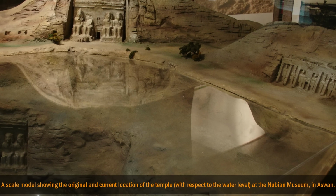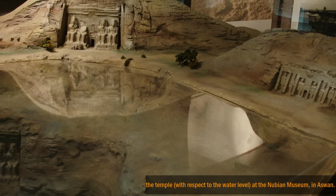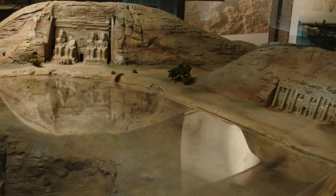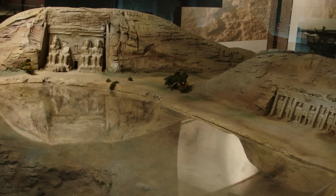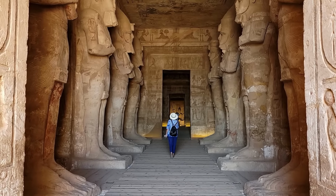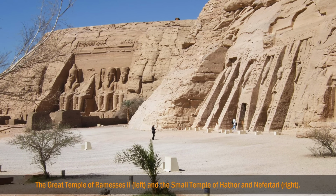The temples of Abu Simbel are not just architectural marvels, they are a testament to the grandeur and ambition of ancient Egyptian civilization. Nestled on the western bank of Lake Nasser, these temples have stood the test of time, witnessing the rise and fall of empires.